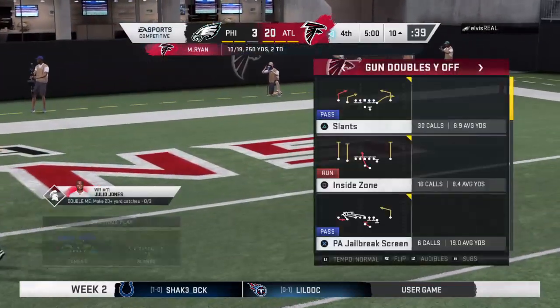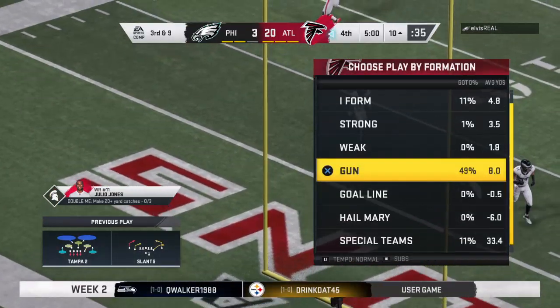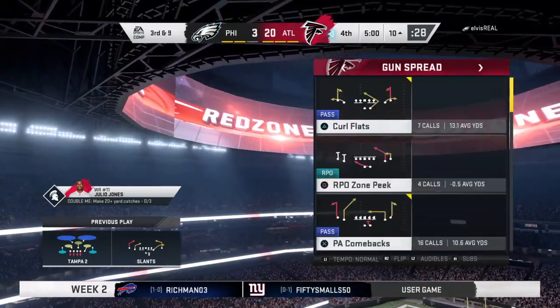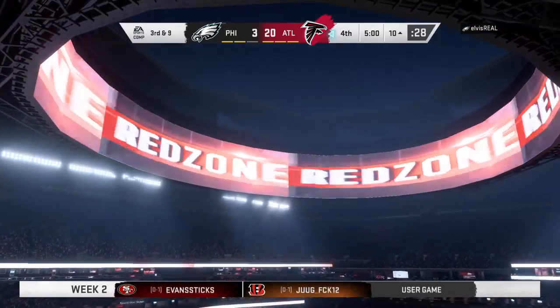They try to throw on second down, but this one is incomplete. He was looking for Mohamed Sanu there. And it's 3rd down. I think he's a little trigger happy right there, and it turned into an ill-advised throw into their zone. Well, we know he has confidence. He'll throw it any place, anytime, anywhere. That time it fell incomplete.